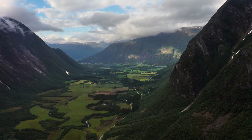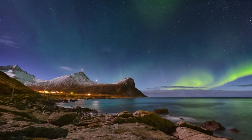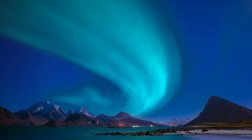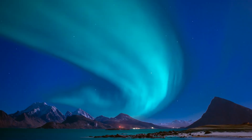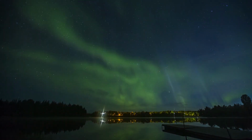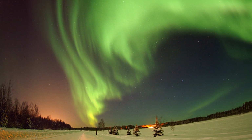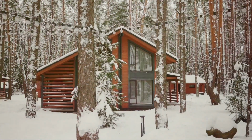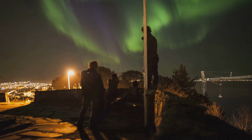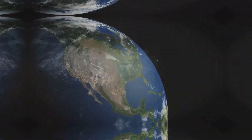Our first stop takes us to Scandinavia, a region renowned for its stunning landscapes and prime location for viewing the Aurora Borealis. Norway, Sweden and Finland each offer unique opportunities to witness this celestial spectacle. Tromsø in Norway, Abisko National Park in Sweden and Lapland in Finland are some of the best spots. Imagine cozying up in a traditional cabin, the Aurora Borealis illuminating the sky above you. Scandinavia offers a truly immersive aurora experience.